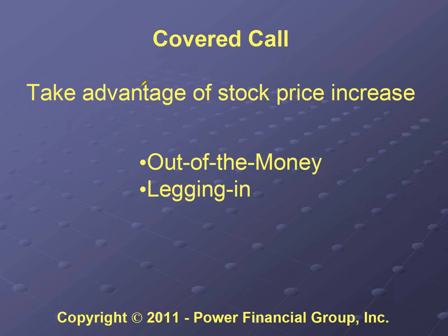One of the drawbacks to the covered call that people mention a lot is that because of the cap, even if the stock goes up significantly, you're capped. And a couple of ways you can get around that is with out of the money covered calls, which we talked about a little bit last time, and then you can leg in, which is what we're going to talk about today.